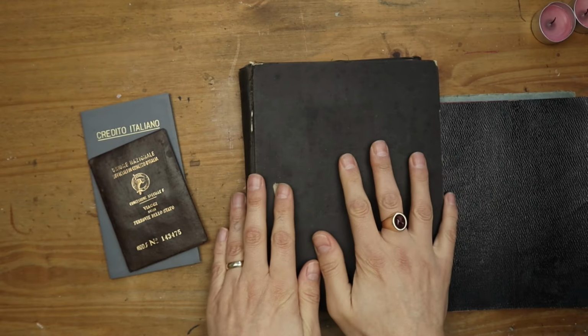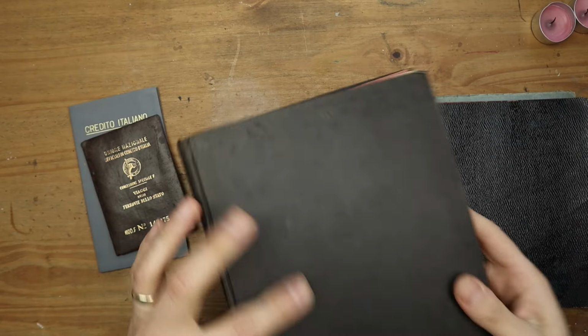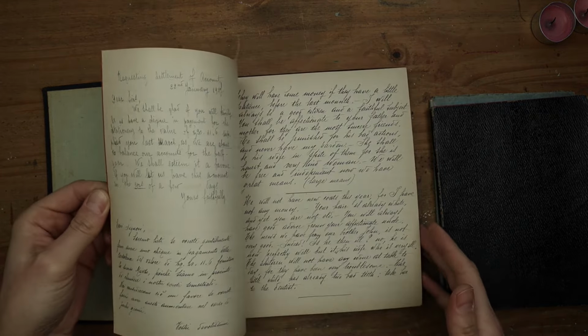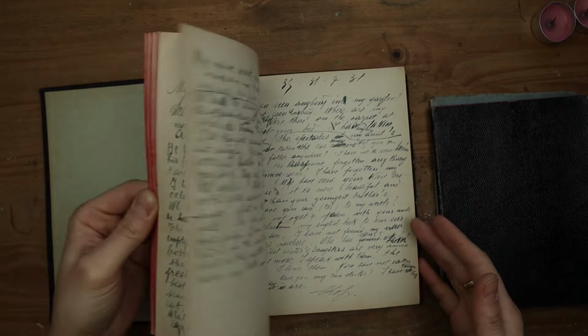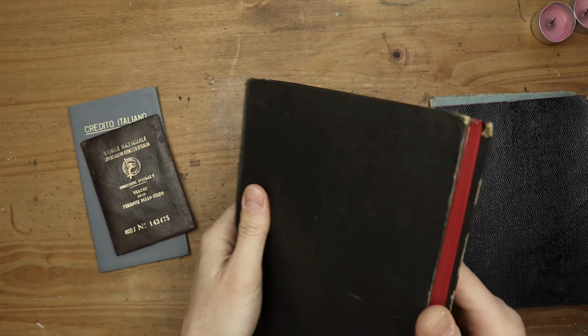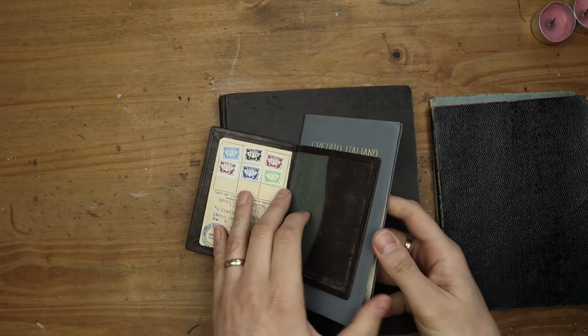And then I found this. This is pretty empty actually, which is also what I liked about it because I can use a lot of the blank pages. But look at this. So beautiful. This is from the 1920s, and it's hardbound. Love this. I also got a couple of documents just for fun.